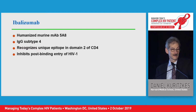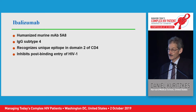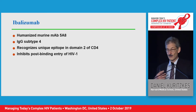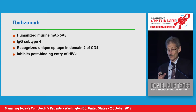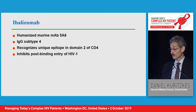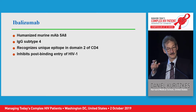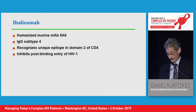So the first drug to make use of this approach, and one of the 2 new agents available for complex patients, is the monoclonal antibody ibalizumab. This is an antibody that was actually initially isolated from mice. It is an IgG4 subtype, and it recognizes the second domain of the CD4 molecule. So it doesn't bind to the virus, it binds to CD4 cells. And it inhibits post-binding entry of the virus. It doesn't stop the virus from binding to T cells, but it prevents the next step in entry so that the virus is unable to interact with the co-receptor.